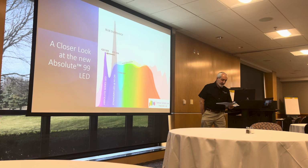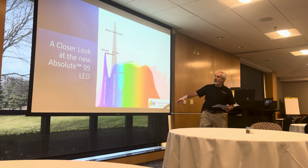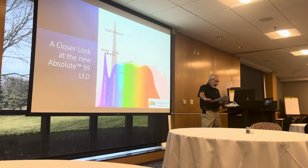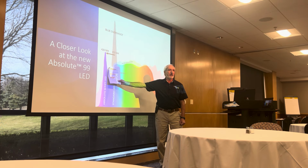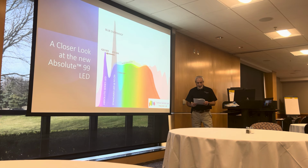The LEDs used in the L-Star are absolute LEDs. They utilize a different method of producing white light to eliminate the cyan gap and a blue overshoot by shifting the underlying layer to 420 nanometers for a fuller, wider spectrum. And all that energy was moved further out to the near UV range. It's not here anymore. It's way out over here. So that's how these LEDs were developed.